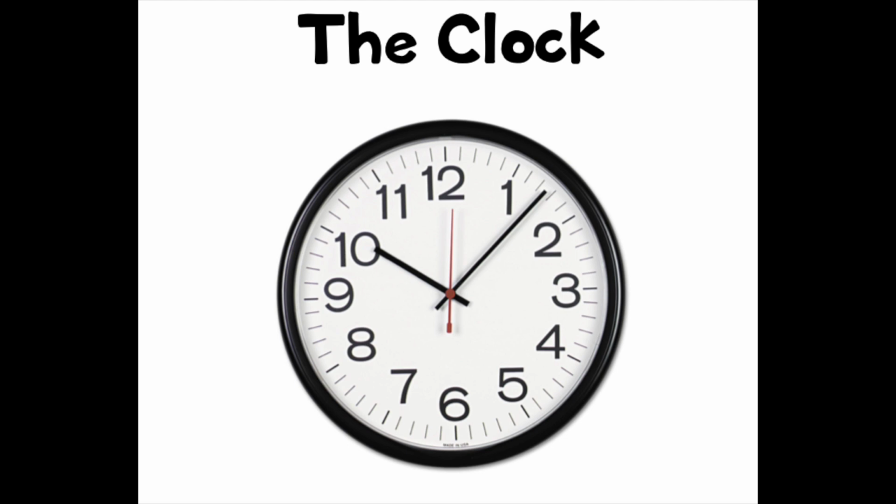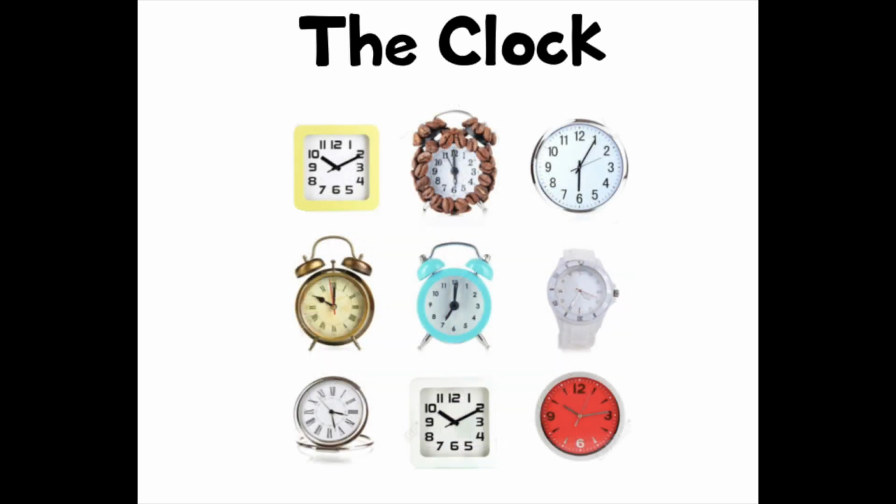So here is the clock, and we call this type of clock an analog clock. And here are some different analog clocks you might see in this world. Now that we know the parts of a clock, I am going to use this clock to show you how the clock works and what a typical day might feel like.